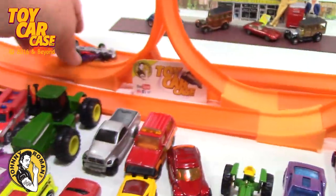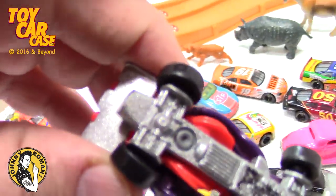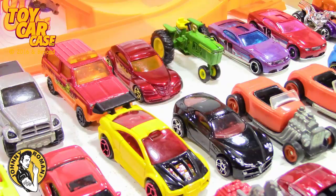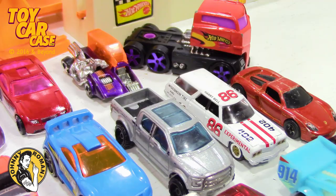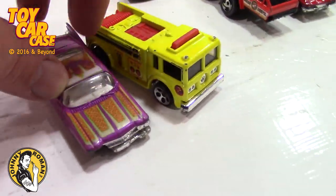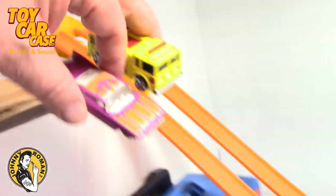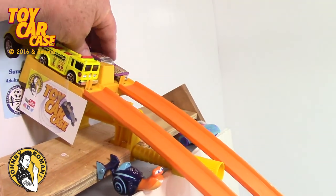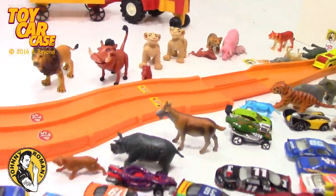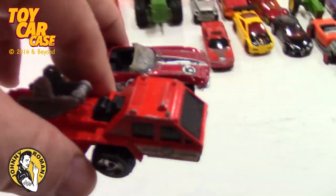The snake car, his wheels are too whacked. Oh, there's so many cool cars to race. Let's race these two. Okay, let's see what happens. Go! Oh, that truck barely made it. That's okay, let's race these two guys.